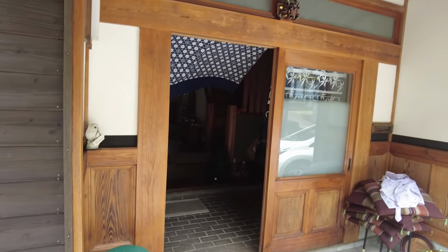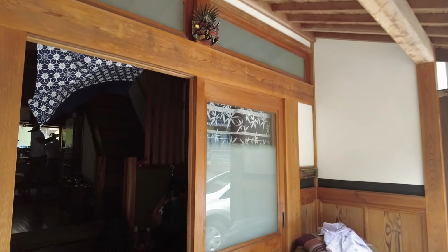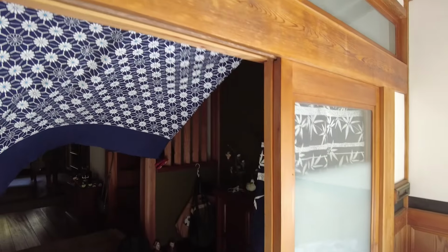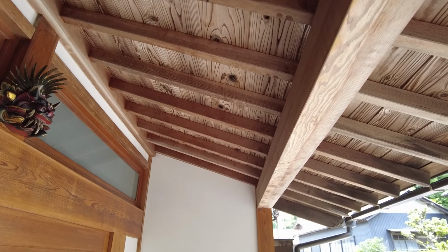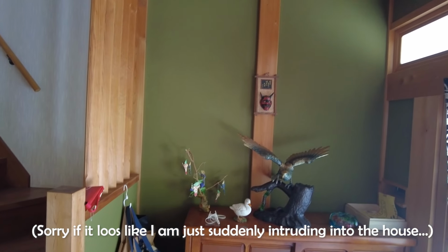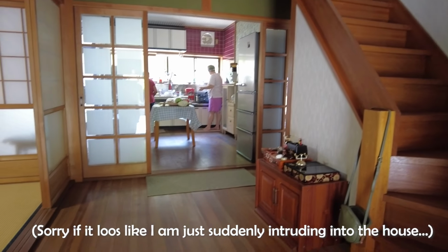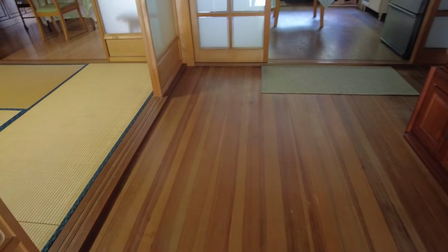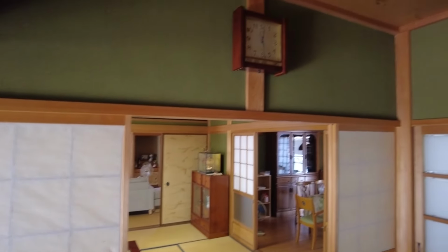Now I've made it to this, I wouldn't say Kominka because it's still fairly new, but a traditional Japanese house that has been bought by an Italian family who lives in Jakarta. But they actually tend to spend quite a lot of time each year in Japan inside the house, so they were able to do a lot of things by themselves.